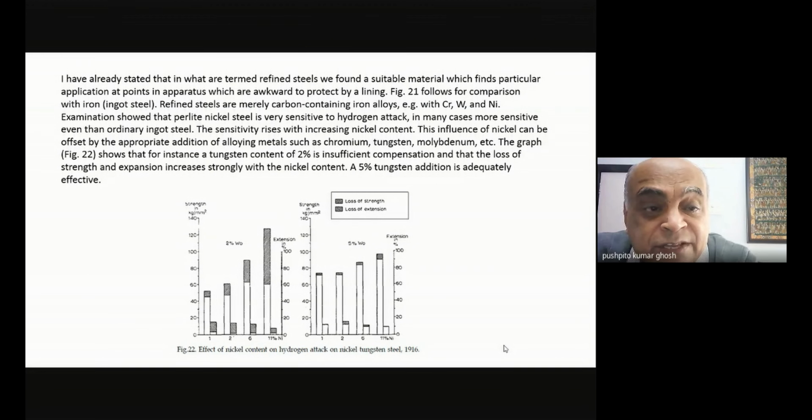And then it says examination showed that pearlite nickel steel is very sensitive to hydrogen attack, in many cases more sensitive even than ordinary ingot steel. The sensitivity rises with increasing nickel content. We know, for example, that nickel is an excellent catalyst for hydrogenation. And so obviously hydrogen is soaked up by nickel. It's very efficient in absorbing hydrogen, and that helps to promote the subsequent attack on the carbon, which led to destruction of the carbon and formation of methane.